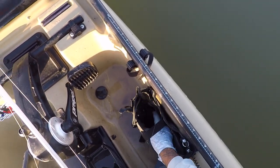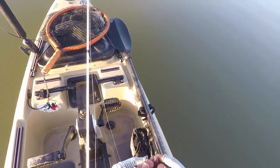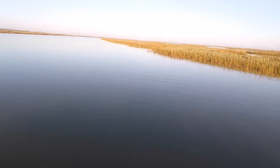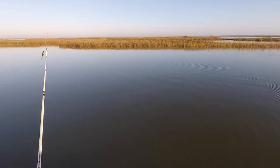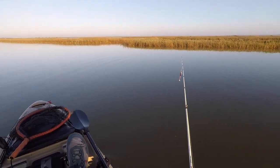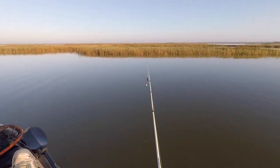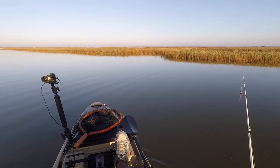All right. Let's go with the plum and the chartreuse tail. Man, that was a good redfish I lost. That's the bad part of the power clips. You put the power clips in the wrong bind and you'll lose everything.